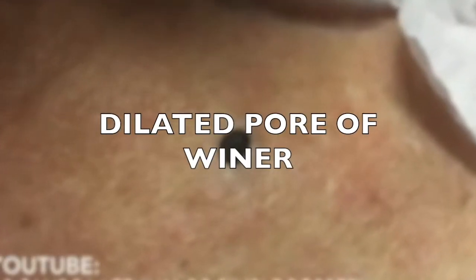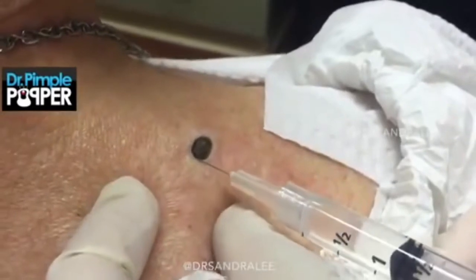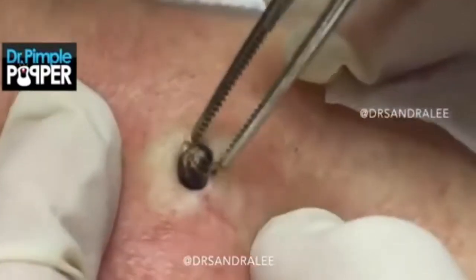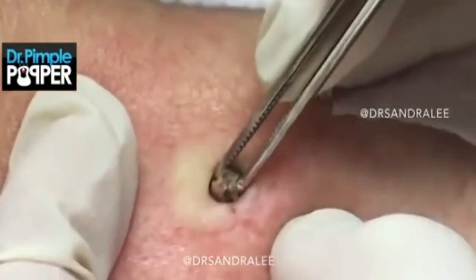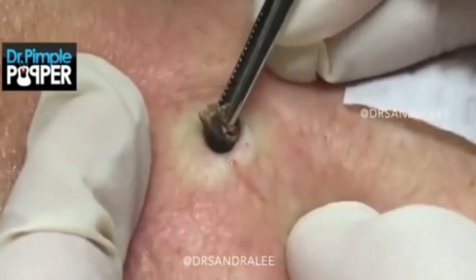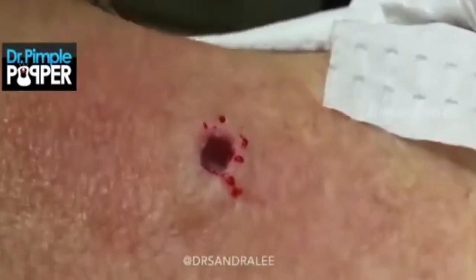Dilated pore of Winer, giant blackhead. During last year's Fall Pops of Christmas holiday special, Dr. Lee cured a 55-year-old patient whose blackhead transformed into an enlarged pore of Winer, aka a blackhead that got so big that its surface hardened and stretched out the pore. In case you missed that fabulous deep-rooted extraction, this is 3 minutes of a satisfying surgery.